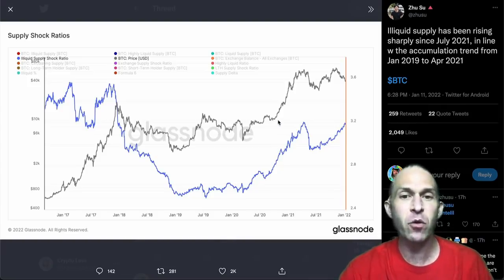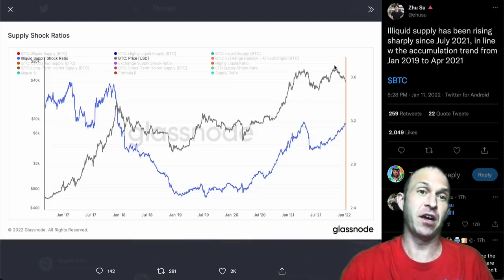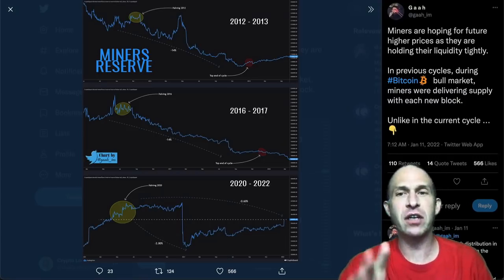If you look at Bitcoin price, guess what? That line of illiquid supply shock brought the price from $10,000 to $65,000. And yet, in this time here, it's brought the price from $30,000 to $40,000. So we could have a lot coming down the road. As a matter of fact, the miners are hoping for future higher prices, and are holding their liquidity tightly.